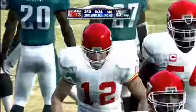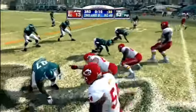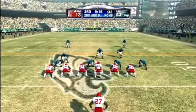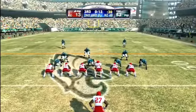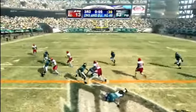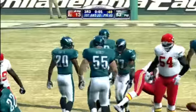2-yard pickup. And you can really see the defensive play calling becoming a little more aggressive now. They're blitzing on passing downs, they'll blitz on run downs, and that can really put a lot of pressure on an offensive line. He throws on the run. He's tackled at the 43-yard line. That one worked pretty well.